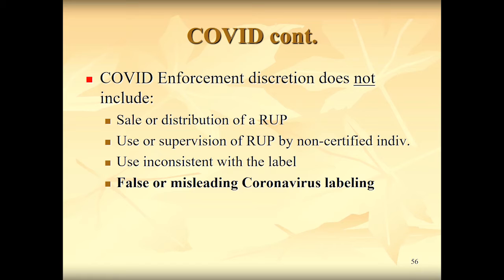This last point here, the false or misleading information on coronavirus, wouldn't apply to ag stuff, but I think sanitizers and stuff probably fall under the state chemist umbrella there. And then I guess, way back in the spring, people were making claims on stuff.